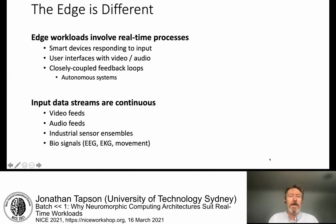So I'm making the point that edge workloads are different. They involve real time. You can't wait. In a self-driving car, you can't wait to accumulate a minute of information and batch it together before you make a decision. You have to take every frame as you get it. And they're continuous data streams. So whether they're video, audio, or EEG, it's a stream rather than a series of unrelated events. And we can exploit that. We should be exploiting that.